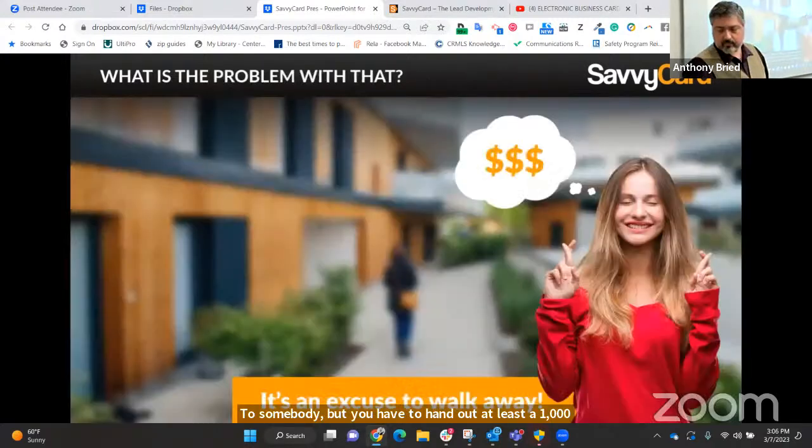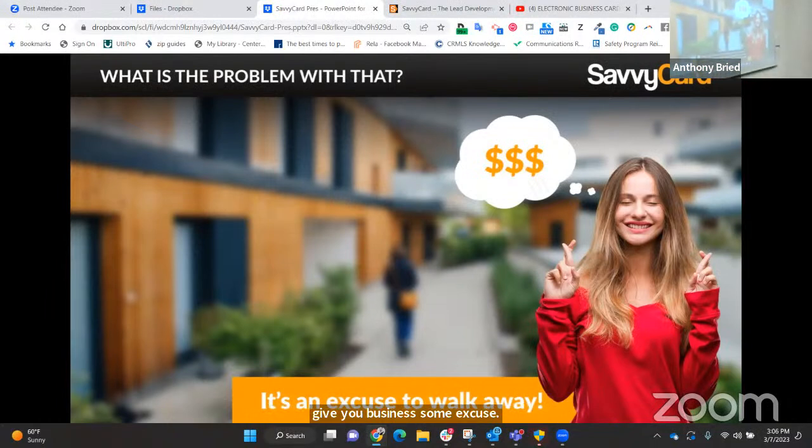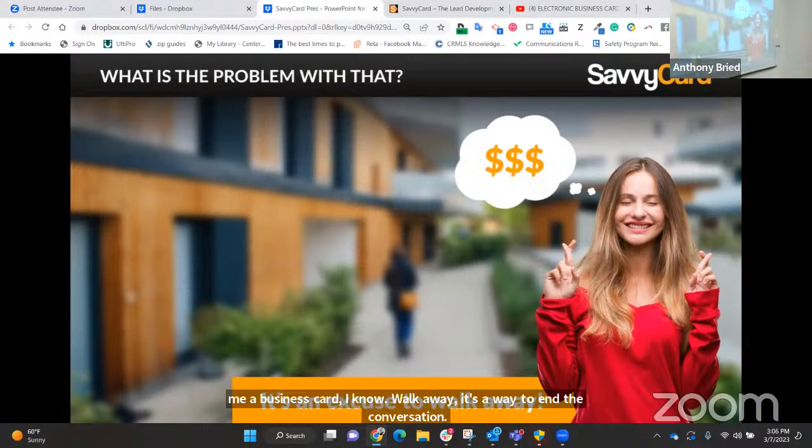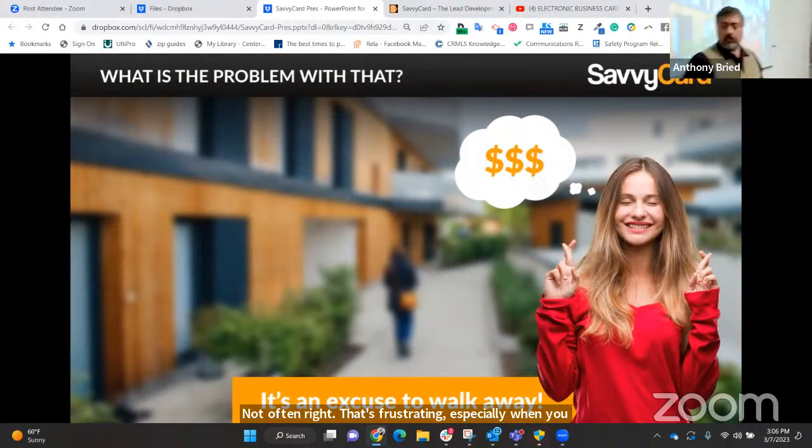Why is that? Because when you hand somebody a business card, you're crossing your fingers hoping that they will give you business. It's an excuse to walk away. Give me your business card, I'll give you a call. I now walk away. It's a way to end the conversation. How often do I get to call that? Not often, right? That's frustrating, especially when you thought you had a great conversation.